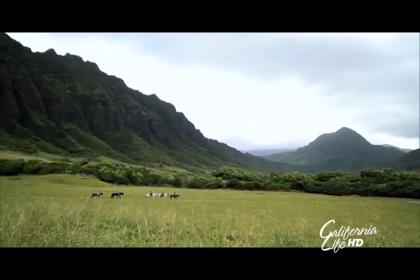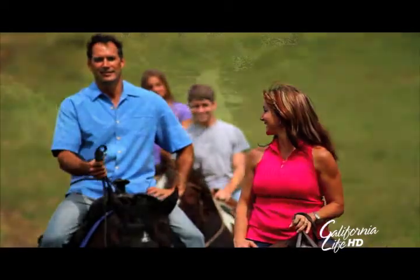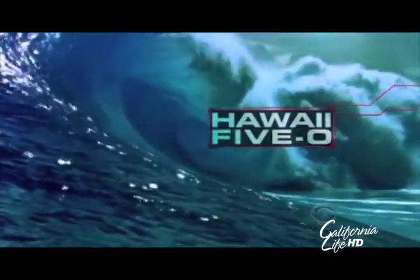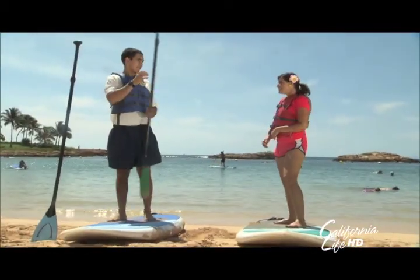Speaking of travel, Aulani also offers a number of excursion opportunities so you can get out and explore popular places around Oahu. Lots of people come here to Hawaii to surf the big waves at the North Shore, but if you're a beginner like me, well then stand-up paddleboarding may be more your speed. Here you go, let me show you how to do it.